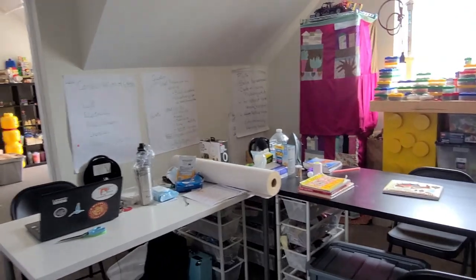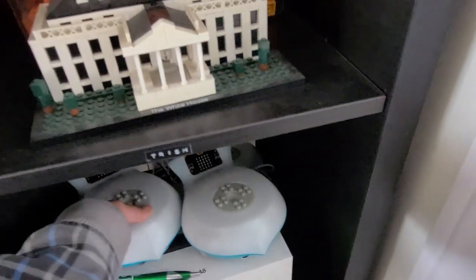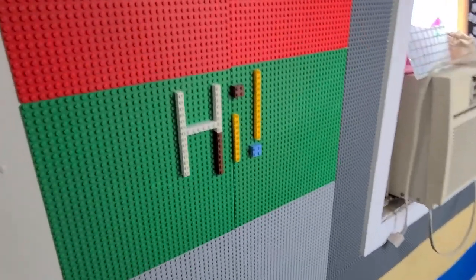And so this is our major classroom, projector, and storage space. Everything is a storage space. We use the hummingbird finch, and that's the micro bit. And hello.